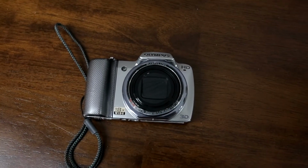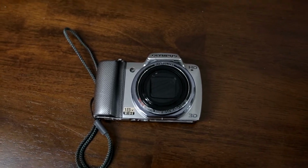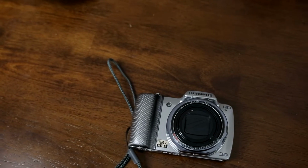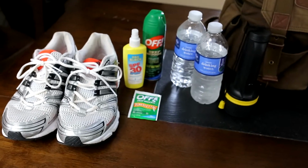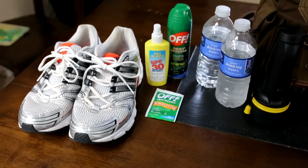Alright, there it is. That's what a lot of people use on day hikes, even though they have a DSLR at home. There's no reason to bring a point and shoot. I'm going to show you how you can pack your bags, the kind of checklist I go through, and still have room for your DSLR and not be uncomfortable.